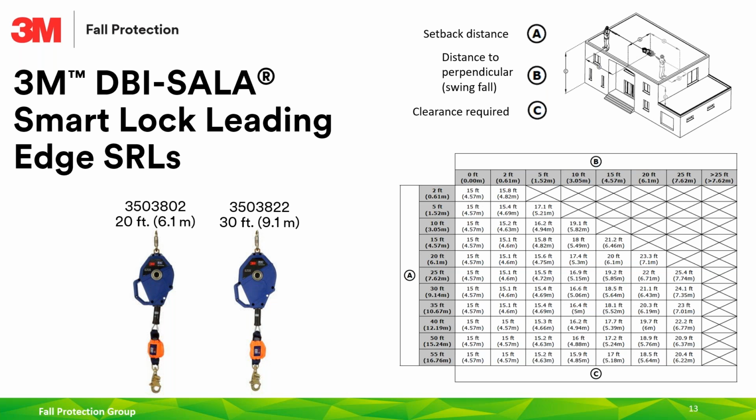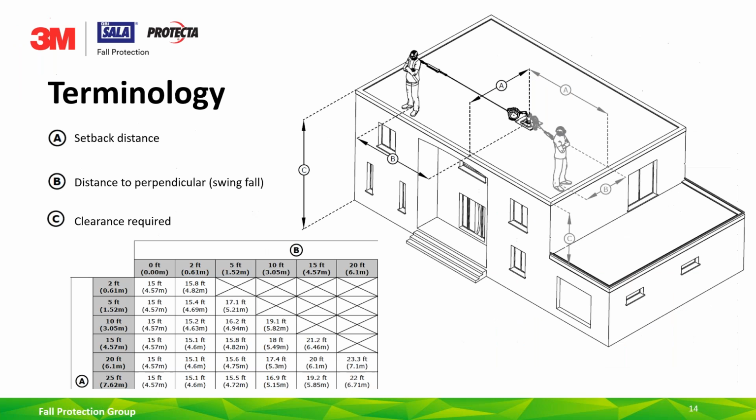So we're going to go a little bit closer to understand this better. We're going to go to the next slide, which shows the picture that you see in the top right corner a little bit more up close. So first of all, let's take a breather to make sure we understand the terminology here. Okay, so setback distance is A. So you can see there's 2 scenarios provided in this picture. One where the worker is on the left side, and one where the worker is on the right side, where they're sort of grayed out a little bit. So just so you can distinguish between the 2 scenarios, okay?